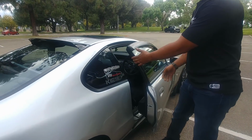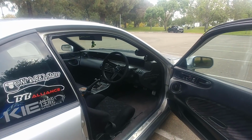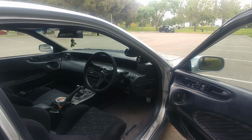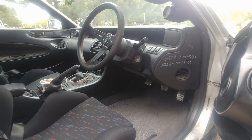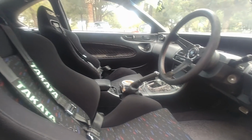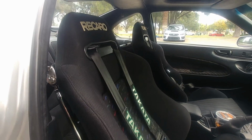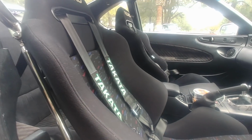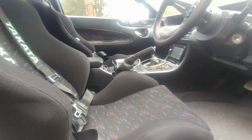So tell us a little bit about the interior, man. What do you have going on? Well, other than the obvious right-hand drive swap, I actually have a Recaro confetti seat. That's another one of my favorite pieces on the interior, other than my shift knob. I really like the design. To me, it screams 90s, and I thought it would be perfect for my build.